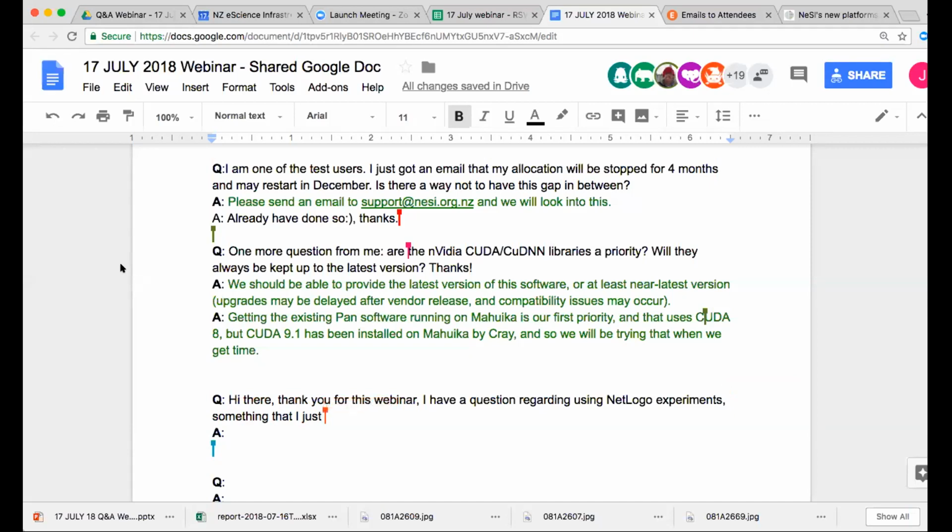Yeah. But we can't guarantee that. For example, if you're from a university like Waikato that doesn't have an institutional subscription, or that does, but you can't get an allocation from it, that may be a little bit more awkward.